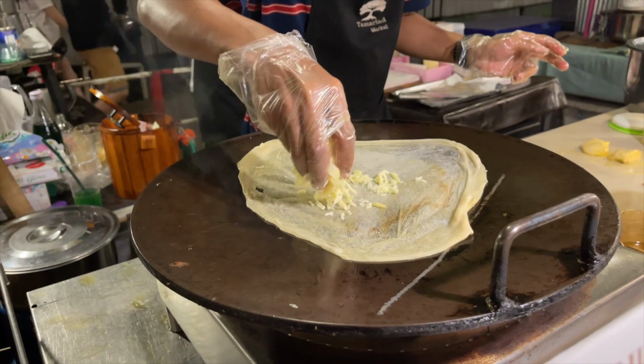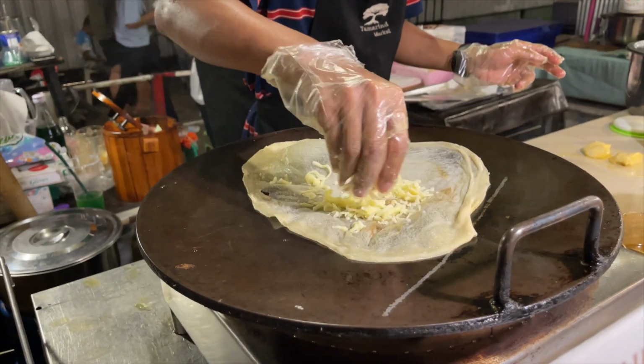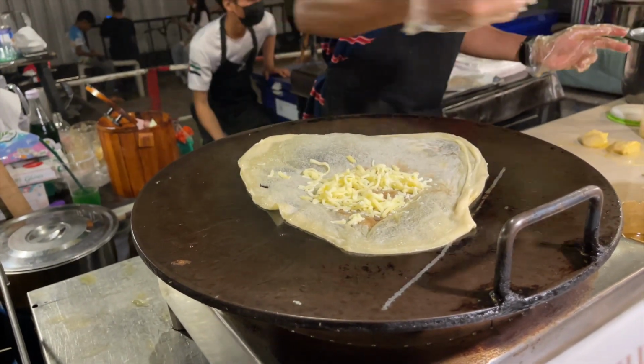Okay, I did say we're going to take it back, but I'm tasting it as I go now. Here comes the cheese. You get a bit more of that salty, creamy, stretchy mozzarella cheese that goes perfectly with the roti dough. That's really nice, and they put a bit of condensed milk in there for added sweetness that goes really well with the saltiness.